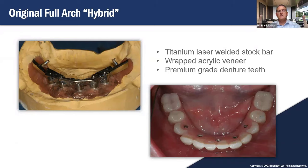And these things would literally explode after like 3, 3-4 years. They would delaminate, they would crack, they would break, the cantilevers would snap off.